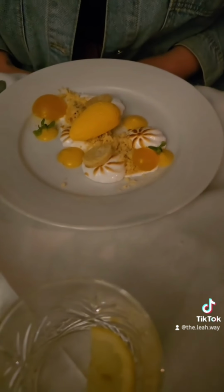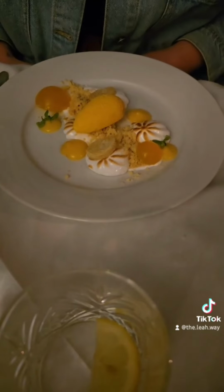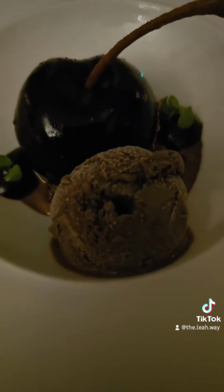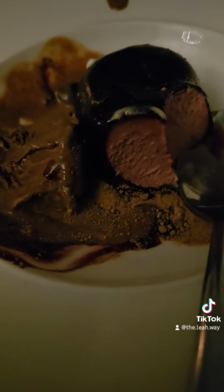And then we got pudding because it was free, but we both kind of just had a tiny, tiny bit. And I'll show you what we shared between us, 2 bites and a couple of bits of ice cream. And that was our day.